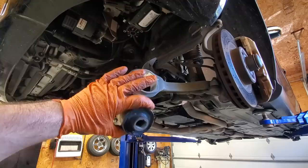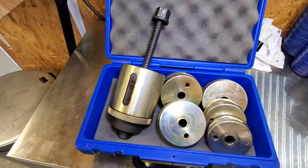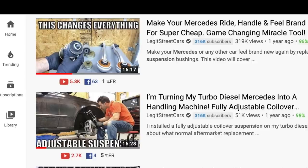The tool I'm using allows you to replace suspension bushings on the car without the use of a press or the need to replace the entire control arm. This can pay for itself after just one use, and I'll leave this one and a few different styles for different types of vehicles linked down below, along with a full instructional video on how to use this tool.